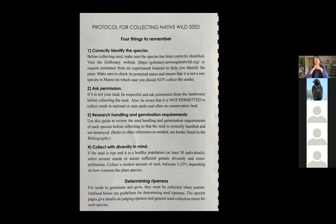then, before you collect the seeds, you need to actually research when the seeds are ripe and how you'll handle those seeds when you collect them, because some species' seeds need to be collected and stored in a paper bag. Others need to be kept moist and cleaned of their fleshy fruit. That's true of a lot of berries particularly. Again, this is all walked through in detail in the guide.